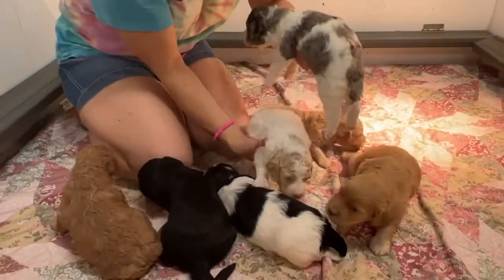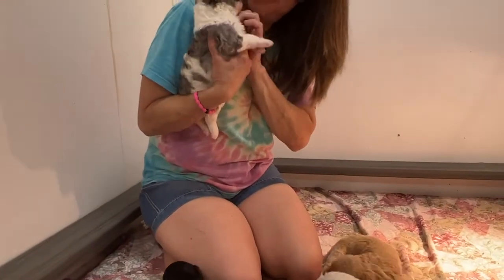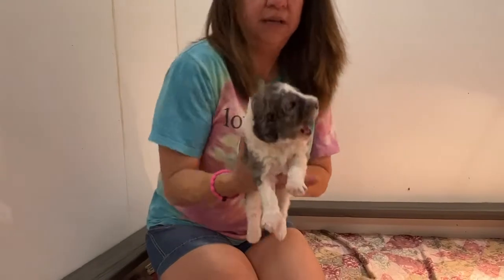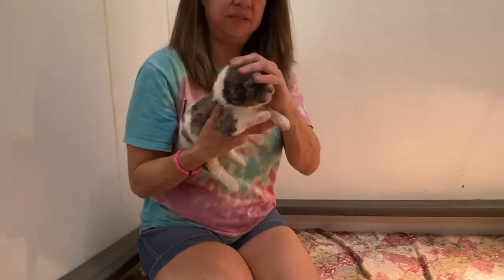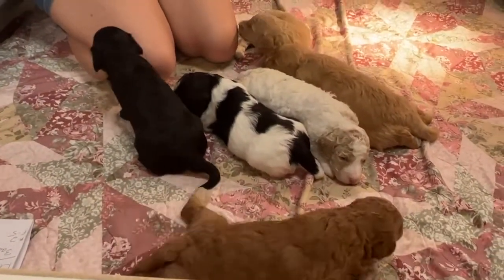I'll show you this little Merle girl. Hi, honey bunny. Look at you. Hi, sweet pup. Look at that little face. So this is Kiki's puppies, and again, they are babies, only about 2.5 weeks old. So thank you.